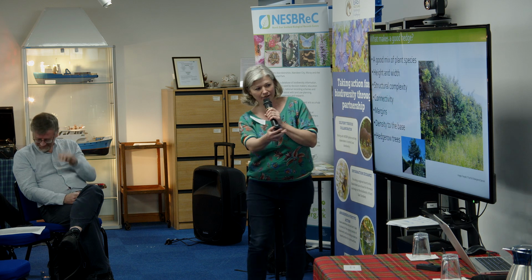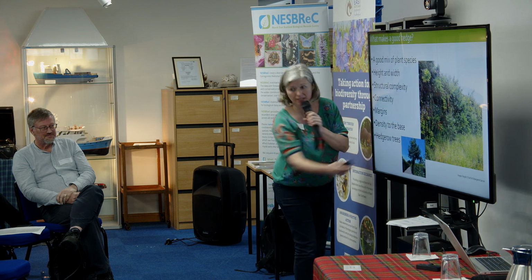So I've learnt a lot in the last month in terms of what a good hedgerow should look like. And since I've learnt it, I've thought, oh my gosh, we've got a big job on our hands in East Lothian, certainly. Because we need the foliage to come right down to the bottom to provide a really good habitat for nature, for our hedgehogs and lots of other different species. So we need the density right to the base, and we also need hedgerow trees. So interspersed in our hedgerow, we need trees to be coming up and forming new habitats, so that diversity of habitat within the hedgerow. So that's what we need, but that's what we've got.